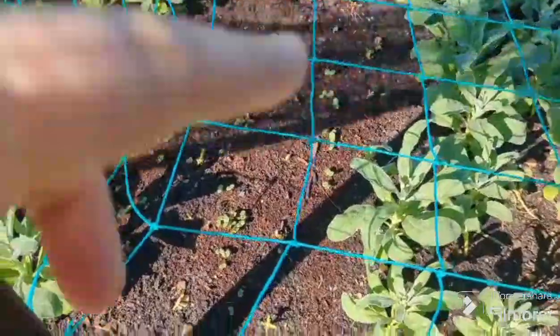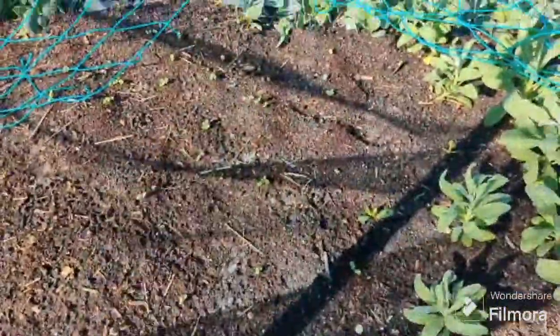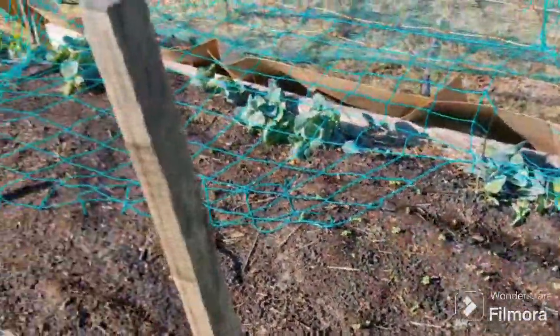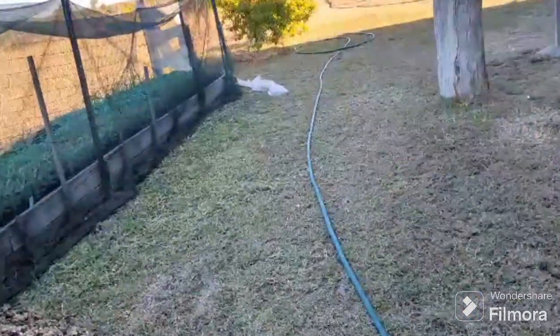So I've direct sowed some more stock here, and then I've got the rest of this bed. I'm going to transplant some of these ones because they're too close, and then whatever space is left after that we will plant another one. That one that I direct sowed is just the pink, I think.